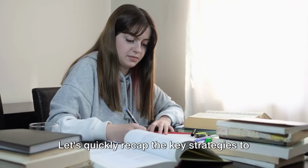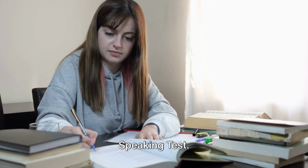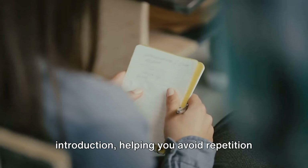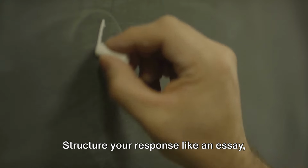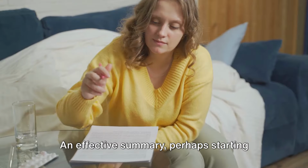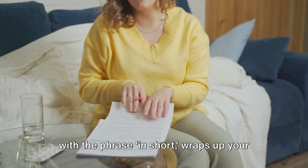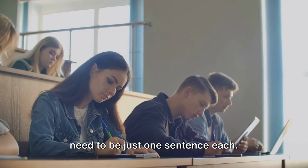Let's quickly recap the key strategies to improve your score in Part 2 of the IELTS Speaking Test. Paraphrasing is your secret weapon in the introduction, helping you avoid repetition and showcasing your vocabulary. Structure your response like an essay with a clear introduction, main body, and conclusion. An effective summary, perhaps starting with the phrase "in short," wraps up your response neatly. Remember, the introduction and summary need to be just one sentence each.